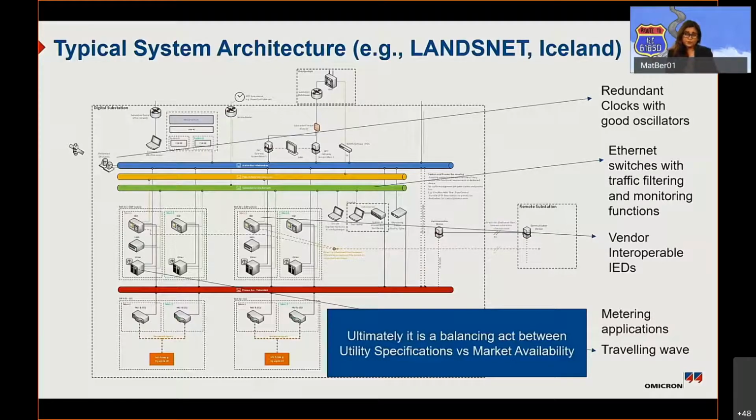What I've seen in the last 5-6 years is that the market has evolved really rapidly, but this is kind of a chicken and egg situation. If you build a lot of digital substations, you'll have a lot of players who are building the right IDs for you. If not, then it's a bit slow. So we hope that this will change as digital substations become commonplace in future.